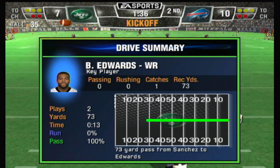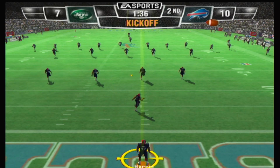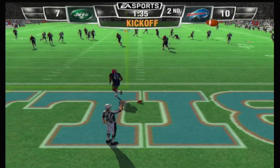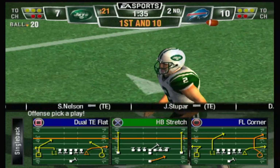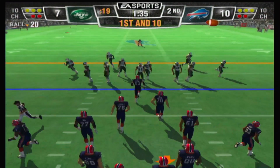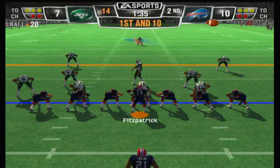Folk gets set to kick it away. He got all of this one, a high, deep kick. The first down and 10. Start the drive at the 20-yard line. First and 10. Set.